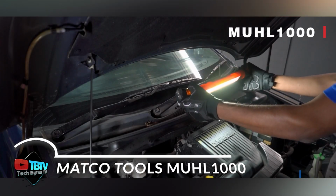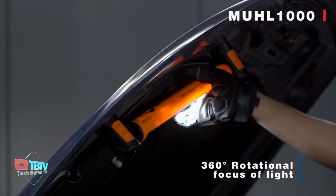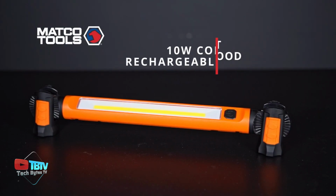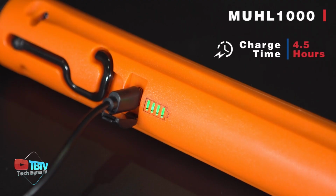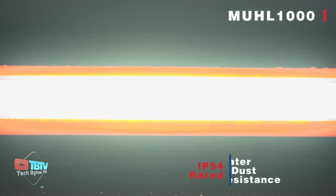In the event of a breakdown in the middle of the road, the Matco Tools Mule 1000 becomes an indispensable ally. If someone thinks a traditional flashlight can solve the problem, the Mule 1000 proves its superiority. This flashlight offers a powerful output of 1,000 lumens to illuminate even the deepest darkness.